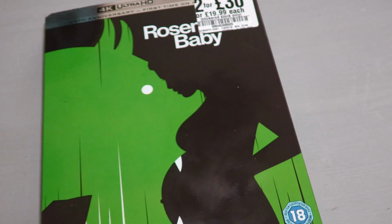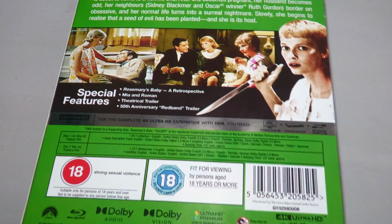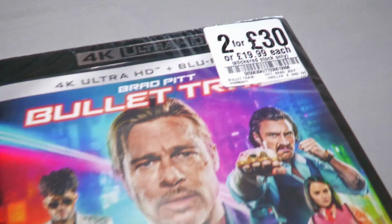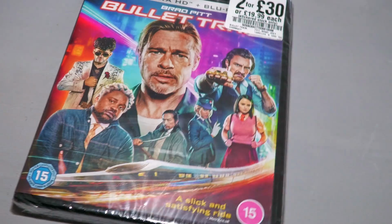And I was talking to another 4K collector in the Newbury HMV yesterday, looking for a second one in the 2 for £30 deal. I said, "Have you seen Bullet Train? And if so, what did you think of it?" He said, "Well, I'm one of those that really enjoyed it." So I said, "That's good enough for me." So I left with a copy of Bullet Train finally. I find Brad Pitt is always worth looking at, so I'm going to finally take a look at that. So I don't know how many of those I'll do full reviews of. Maybe I'll just do one of those roundup conglomerate review videos, which you can take a look at sometime in the future.